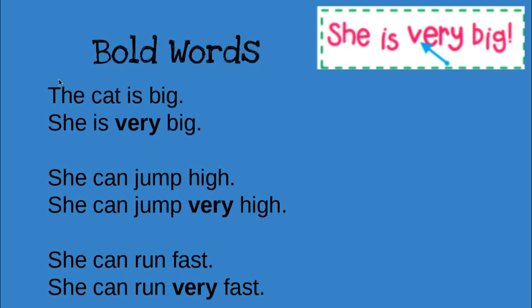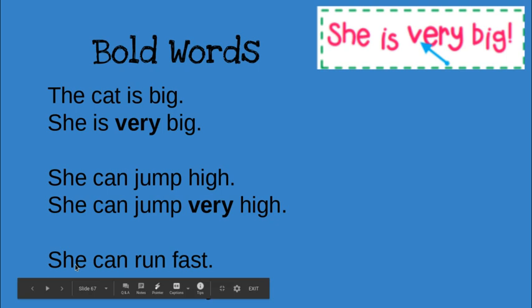So I have a few sentences on this slide, and in one of the sentences, there is a bold word. That's the word that I'm going to read differently. So here I go. The cat is big. She is very big. She can jump high. She can jump very high. She can run fast. She can run very fast.